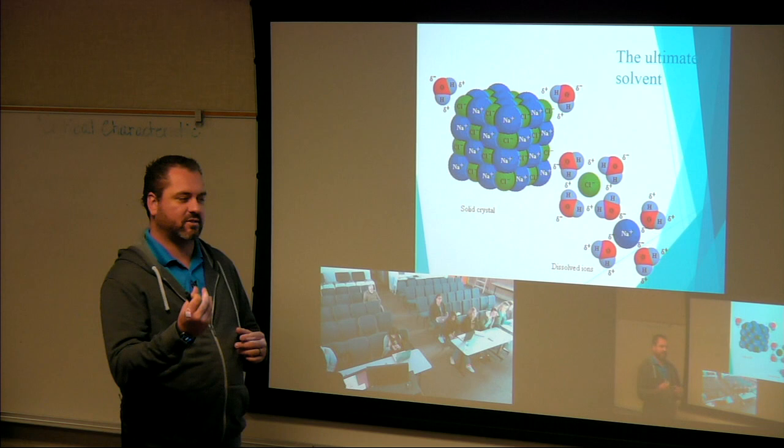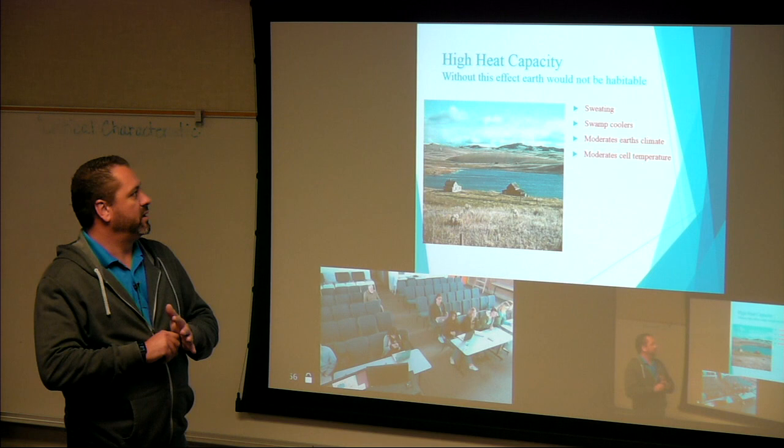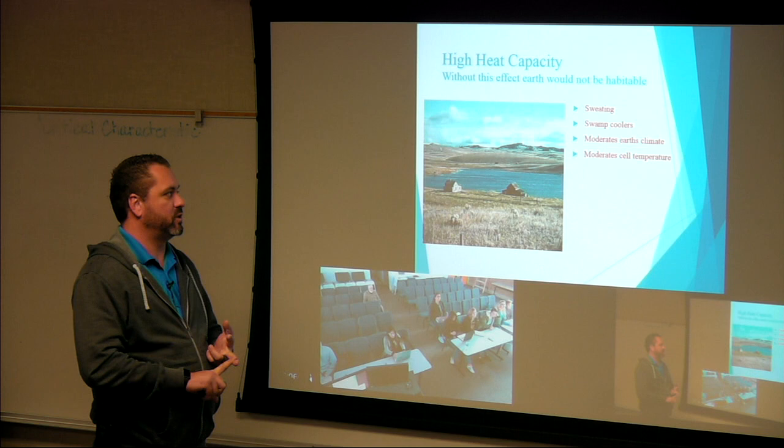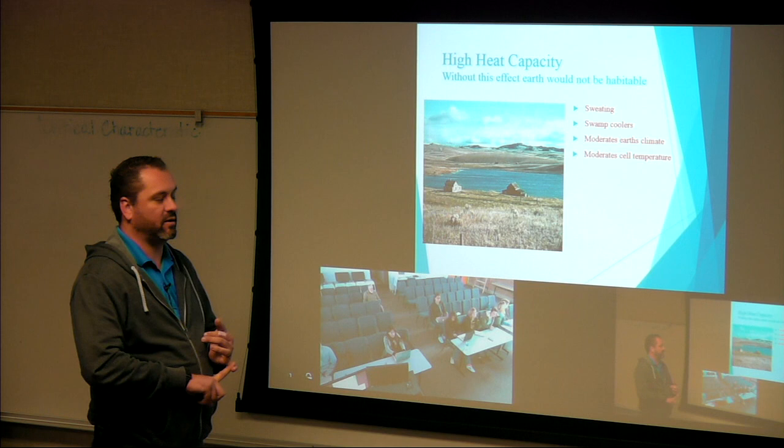So, the heating capacity of water. Water has an incredible ability to wick heat off of most items. We see this through sweating, through swamp coolers. It moderates the Earth's climate, which we see with storms and clouds, and it moderates cell temperature.